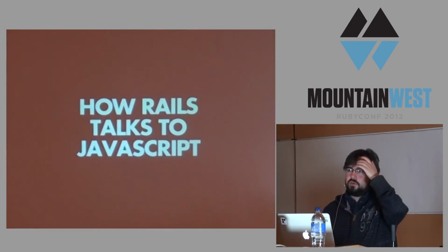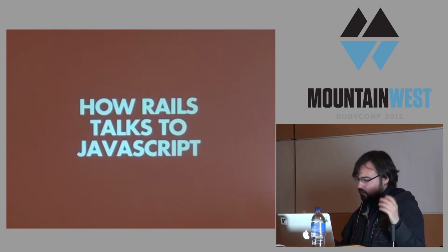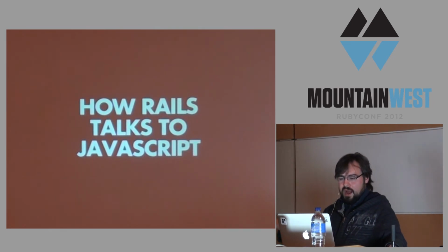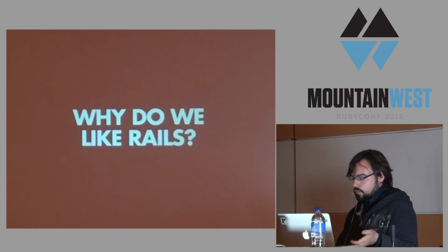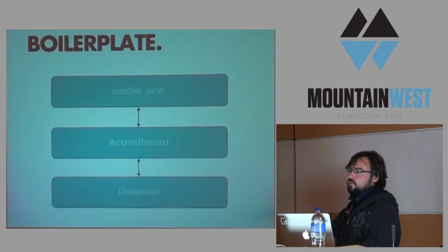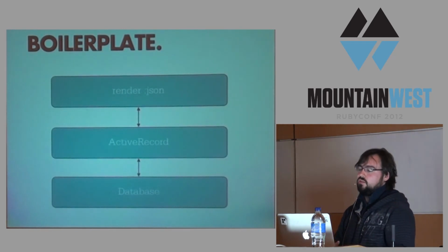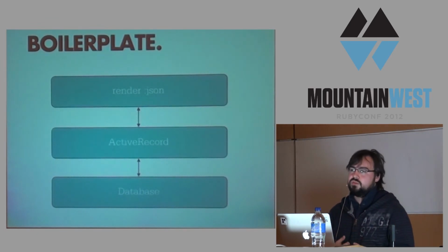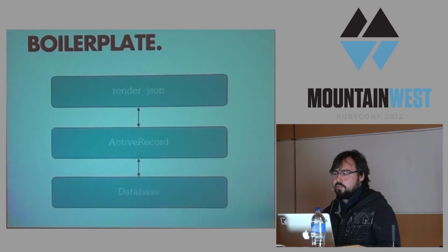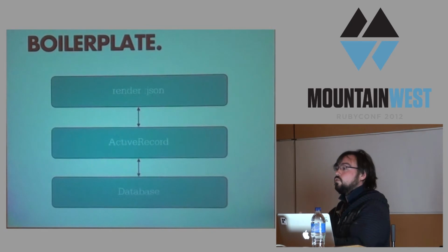In my last 5 minutes, I will pivot into the hypermedia discussion, but I'm not really talking about hypermedia. I think there's another workflow problem, which is how Rails talks to JavaScript in general. And the reason we like Rails is because, contrary to the claim that we should definitely decouple everything and your database should be different, I think it's actually a good thing that your database talks with basically the same attribute names as Active Record, which then talks to the same attribute names as render JSON. Sometimes that is not a good idea, but if you do it, it basically means that you don't have to do a lot of work to do things that are generally what you want to do anyway, right?